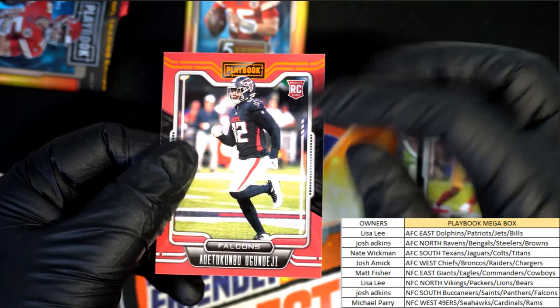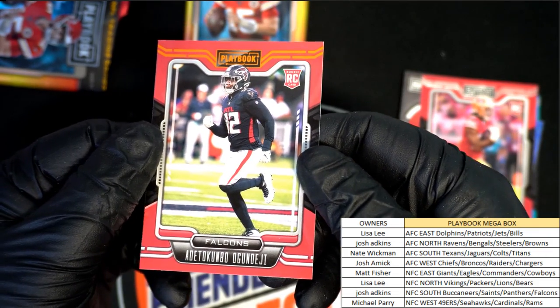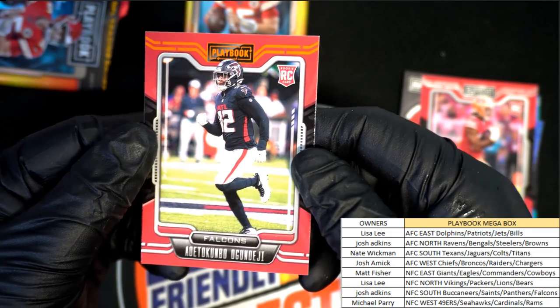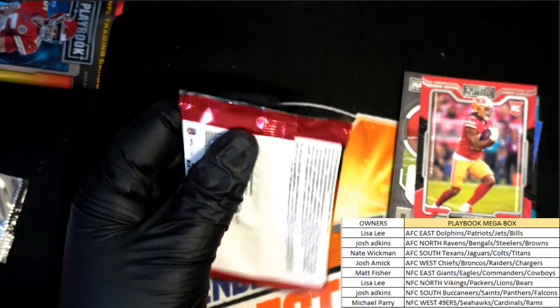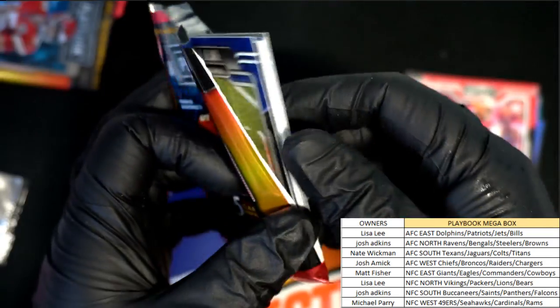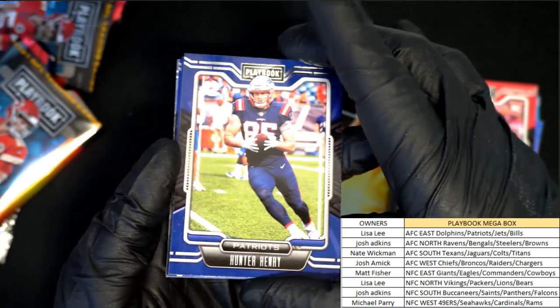Anybody wanna try to explain to me how to pronounce that? Good luck. I remember when he was drafted that year, I was like, whoa, I'm never saying that name. All right, good luck, everybody. Here we go. Never saying that name. This is the hit coming up.